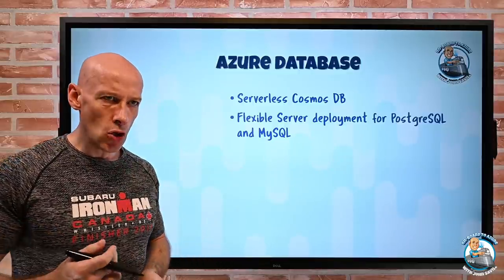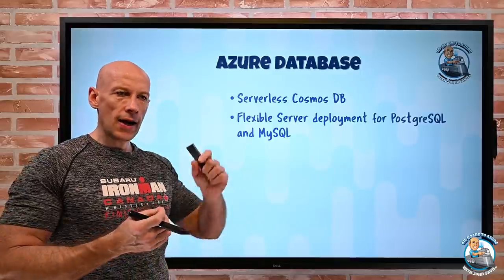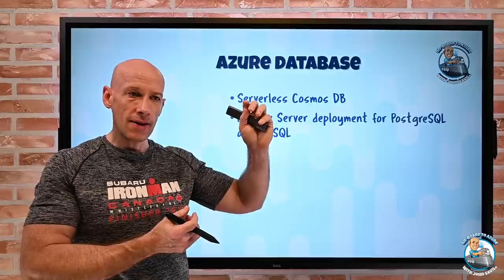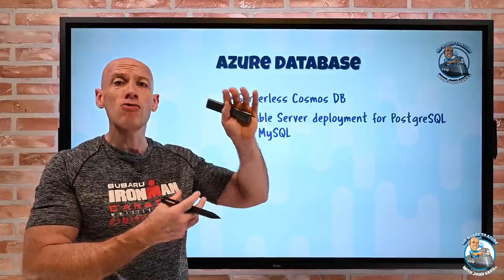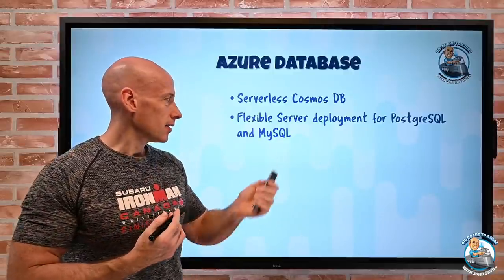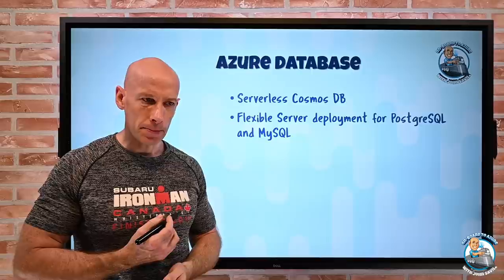Flexible server is a new option where once again, I have my compute and my data separate, but if I deploy it into availability zones, I can now have a replica. So I can have an AZ resilient replica of my deployment.